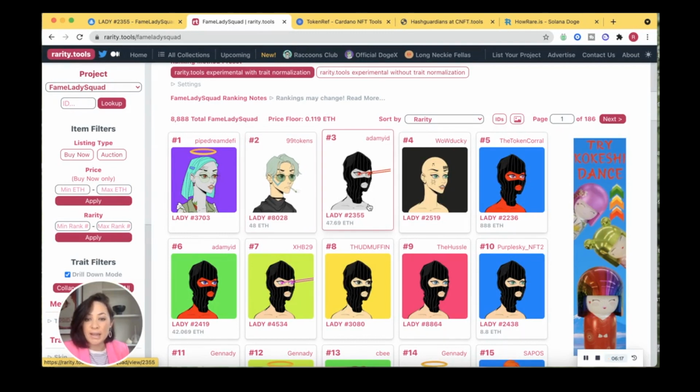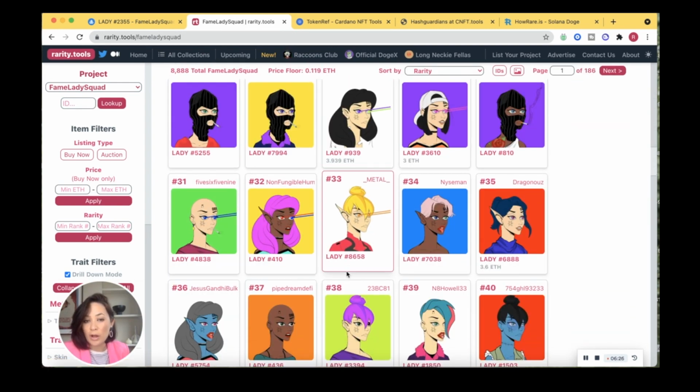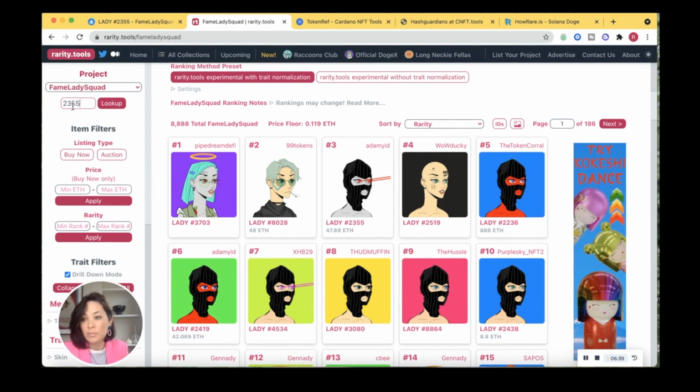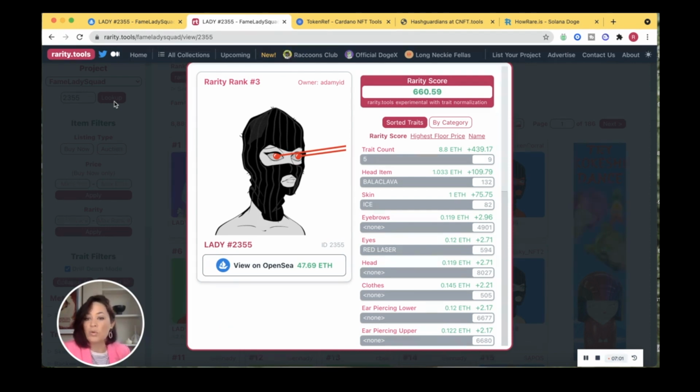As we can see, our lady 2355 is here. You can go through this and search all the way down, find your NFT and go into the details for it. Or if you're looking up something on Opensea, as I did, you can take the number, which is 2355, and pop it into the ID section here. There's also a token element on Opensea which gives you the number as well, but normally it's obvious in the title what number it is. Then you click look up and it will show you your NFT that you're interested in.